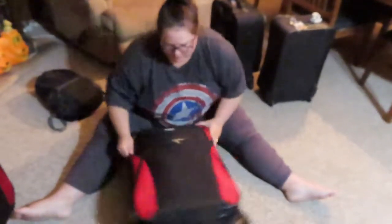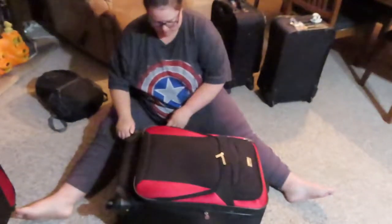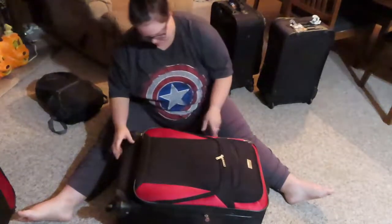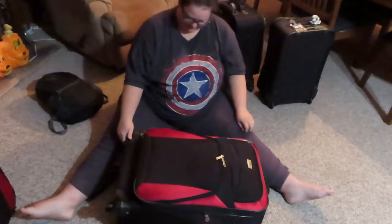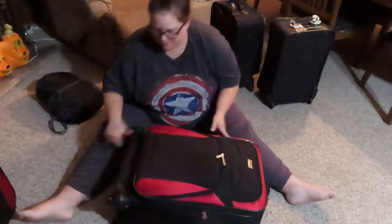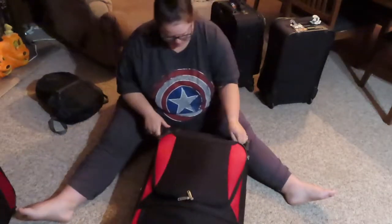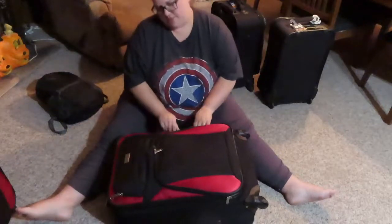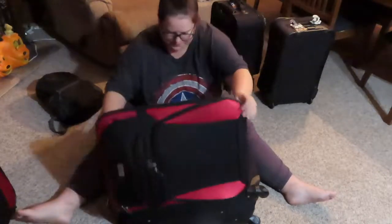Okay, so checked bag number 1. I always turn it facing me the wrong direction so that I can't figure out how to open it. I think I might have done it again. I'm kind of a piece of work. Here we go. Okay, checked bag number 1.